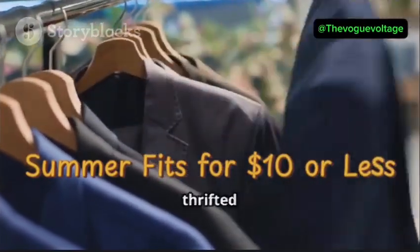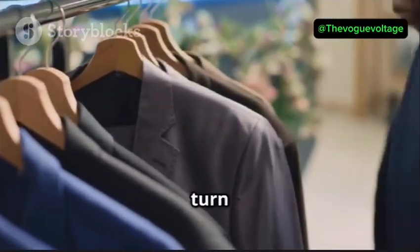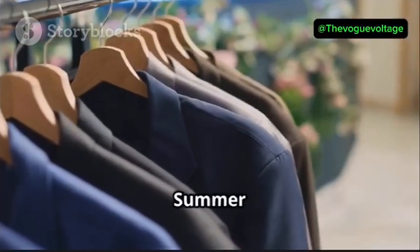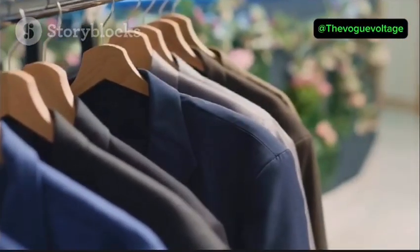Ever stare at an old thrifted shirt and think, can I turn this into fashion history? Spoiler, yes. Welcome to summer thrift flip chaos.